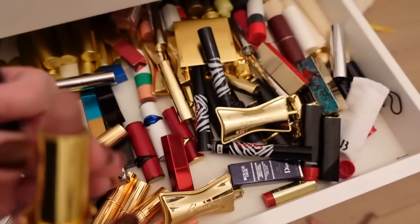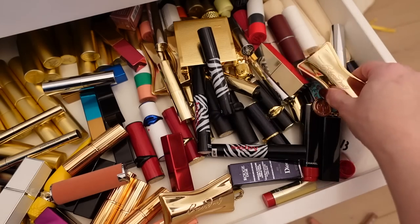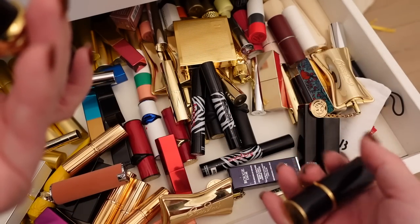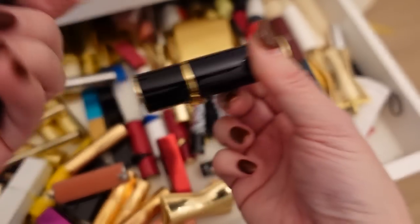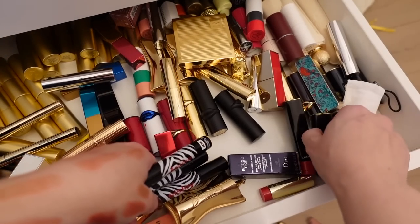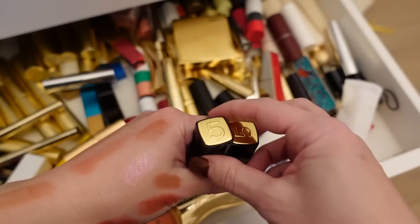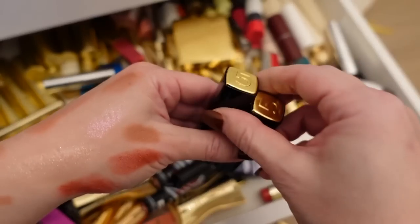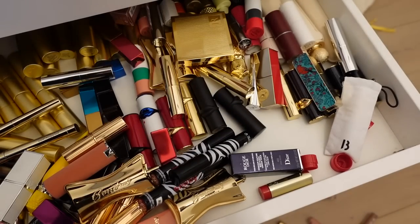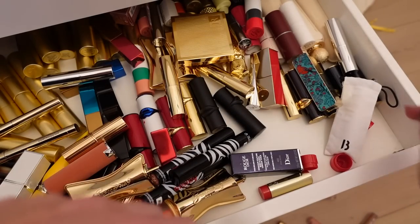Such a good color. I'm gonna hold on to that. Oh, let's see. A couple more down here. Divine Brown and Flesh 3. I'm just gonna pass them along. Sisley, I'm gonna keep. Chanel. I'll keep these for a while. I didn't really like the shades that I got, but I will hold on to them for a while. Actually, you know what? I'm gonna pull these out and ask my mom and my aunts if they want that.